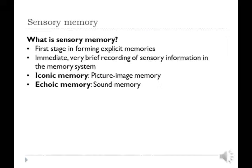Sensory memory is the very first stage in forming memories, and it's a very brief recording of information that we hear, see, etc. The memory for visual information is called iconic memory, and the memory for things that we hear is called echoic memory. Again, they're very brief. Echoic memory for things that you hear lasts about 4 seconds.